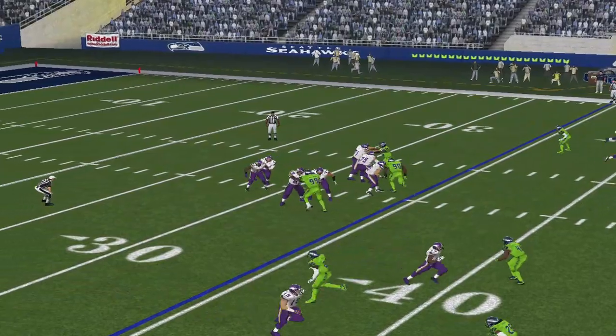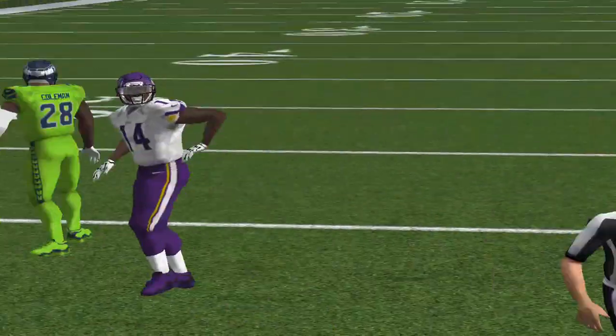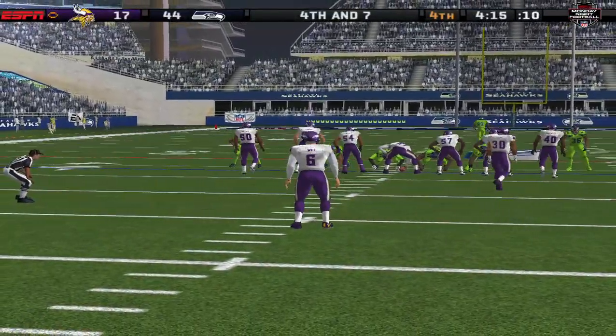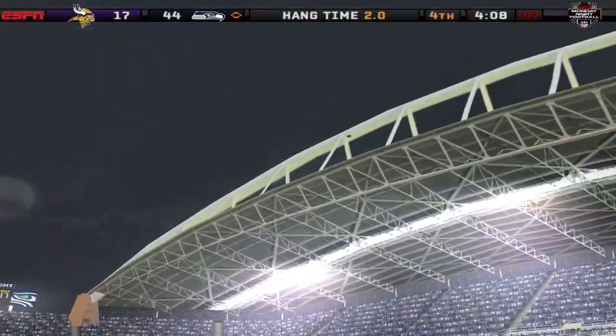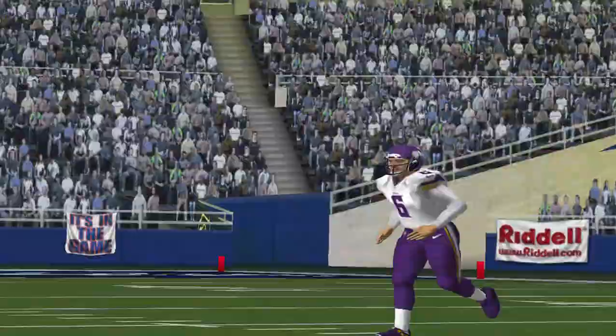Only one man in the backfield. Closing in, gets rid of it. He hits his receiver. Good solid tackle by the corner, and they'll be stopped well short of the marker on third down. Number 6 will come in now to punt it away. Moore looks like he's ready for the return. And this one comes back out to the 20.